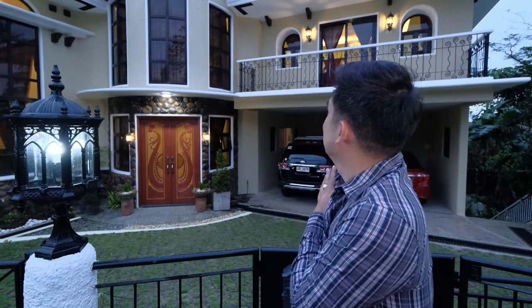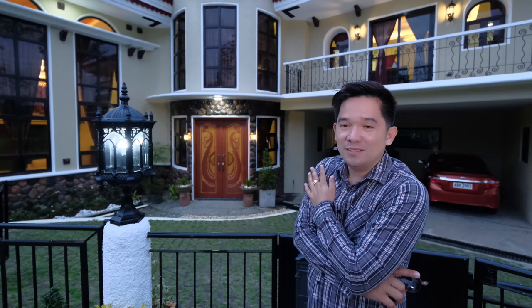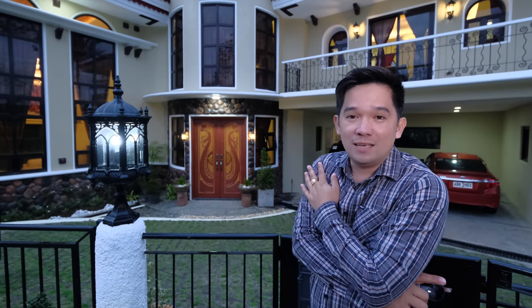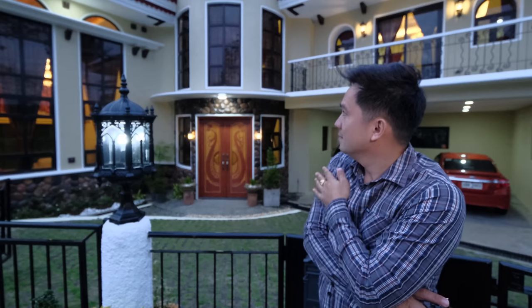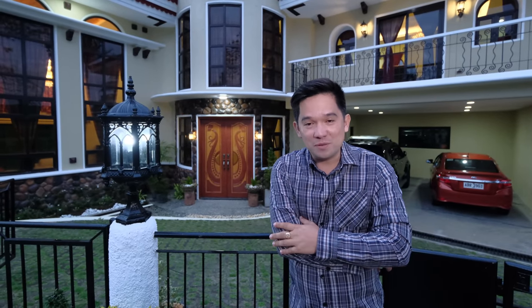Wow, look at that. The beautiful house. Looks like a mansion, huh? Pero look at the facade, no? Very enticing and interesting. Malamig. Okay, let's start the house tour. Let's go, Benji.